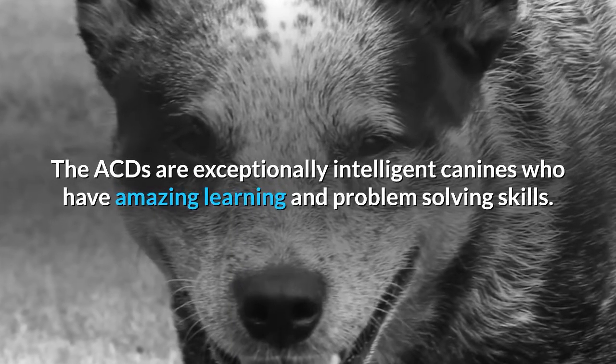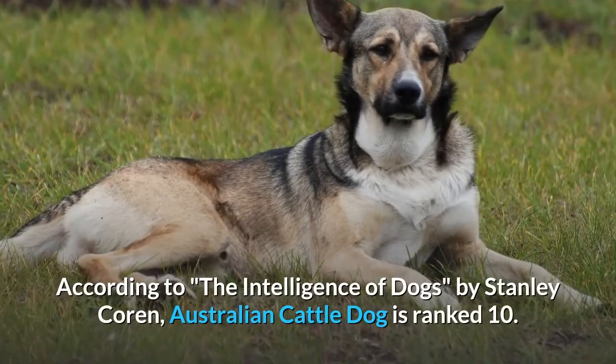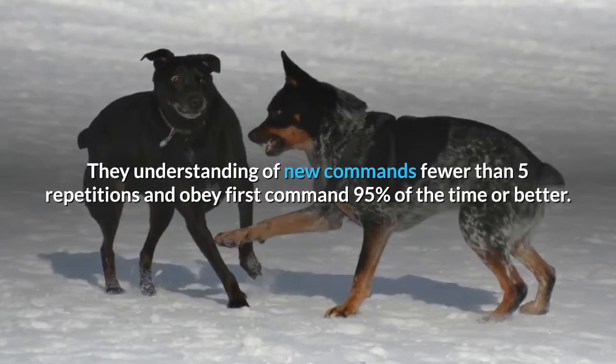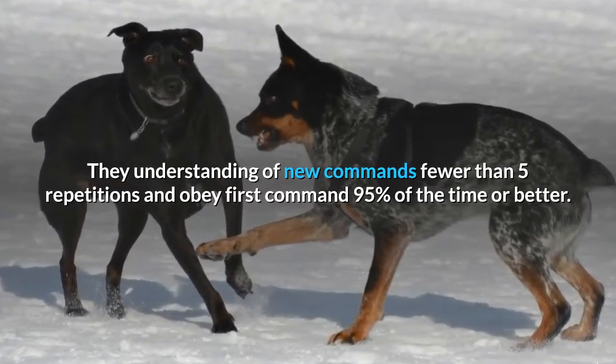The ACDs are exceptionally intelligent canines who have amazing learning and problem-solving skills. According to The Intelligence of Dogs by Stanley Coren, Australian Cattle Dog is ranked 10. They understand new commands in fewer than 5 repetitions and obey the first command 95% of the time or better.